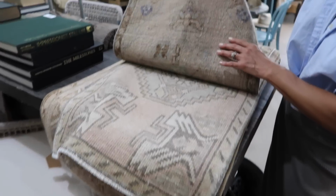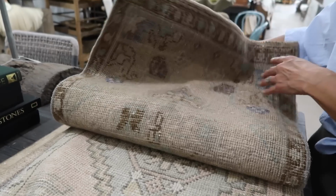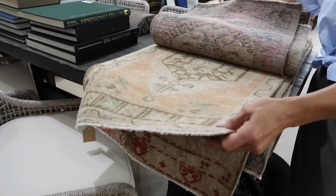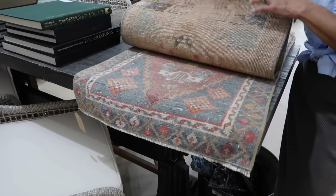But look at the color and variations, so different from the front to the back. These look so good for fall too. Yes, they're perfect. So I'm so happy that we got, look at this one. Yeah, that's gorgeous. Yeah, we have a lot of great ones throughout the shop. So these are easy to ship.